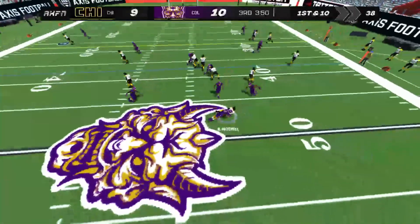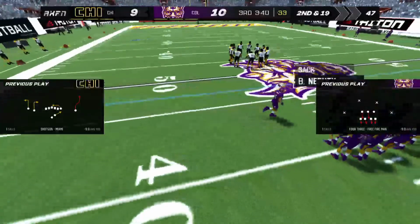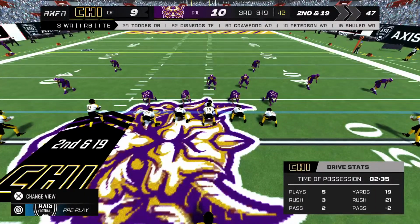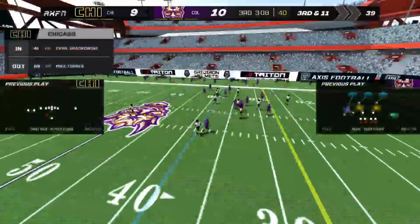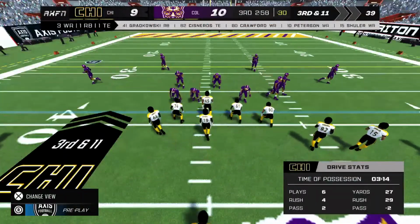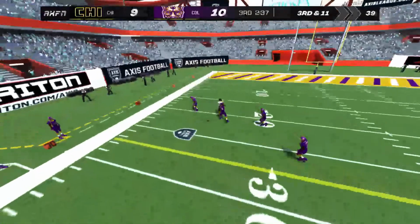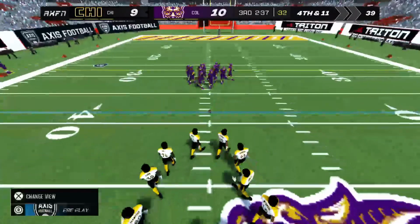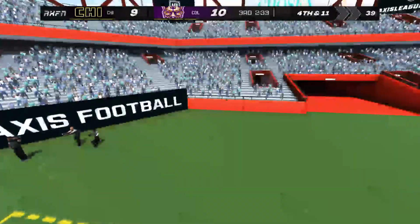He drops back. He is sacked in the backfield by number 46, second down. That will bring up third down. Mitchell back to pass. Incomplete. Out comes the punt team. The punt's away. The punt will sail into the end zone.